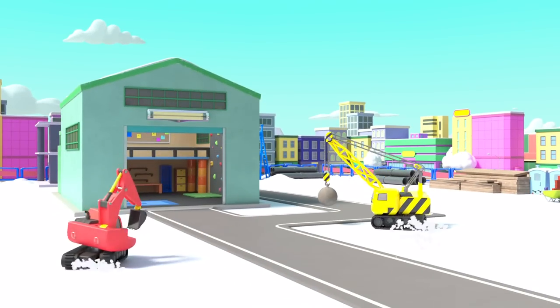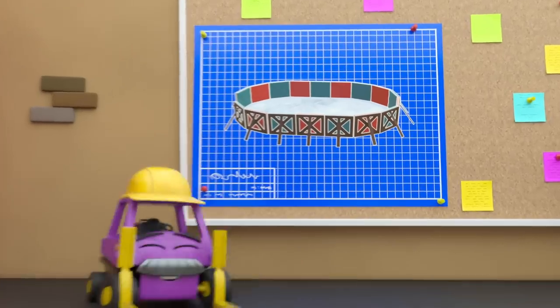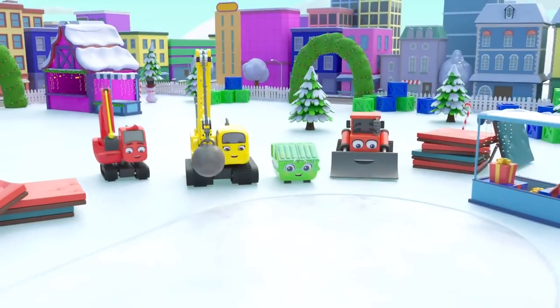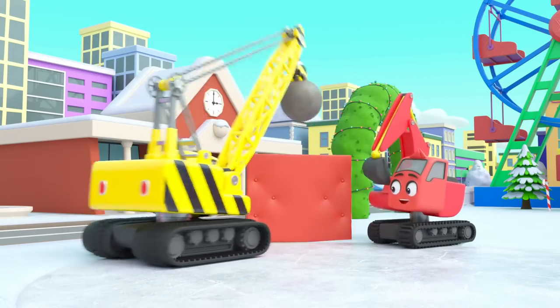Good job, everyone. It's a fun snowy day at Construction HQ. I wonder what they're building today. An ice rink? Amazing! Here's the frozen pond. To turn it into a skating rink, they need to put up the soft safety barriers.